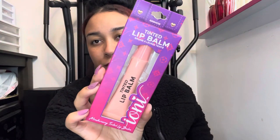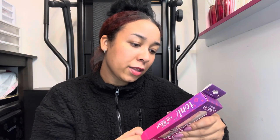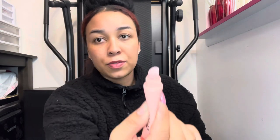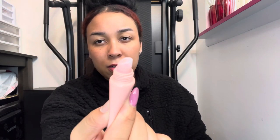And I picked up the ones that I said in the walkthrough I was gonna grab. So I got the tinted lip balm from Ioni. Moisturizing tinted lip balm. Hydrating lip balm packed with natural emollients to nourish dry chapped lips, slightly tinted for a natural flush look. I already have something on my lips, so can't really try it out. This is very plain packaging, but I like the colorway of it. Ooh. Okay. Oh, it's very lightly colored. And that was the only color I think I saw of that one.